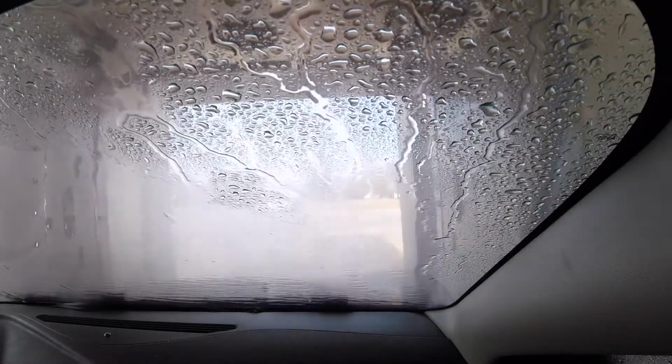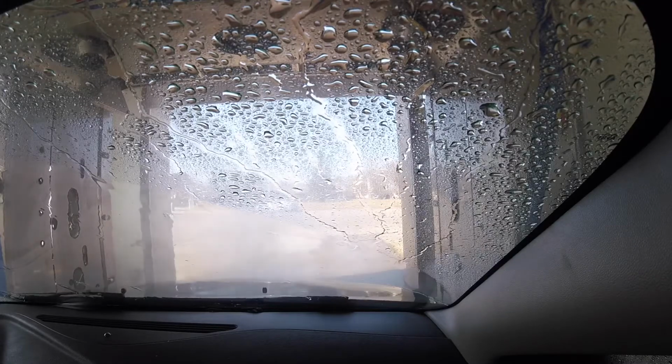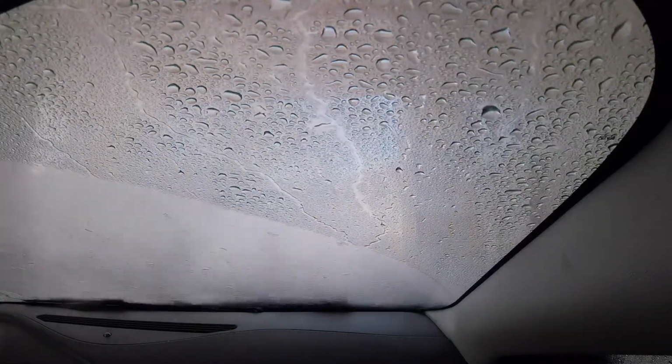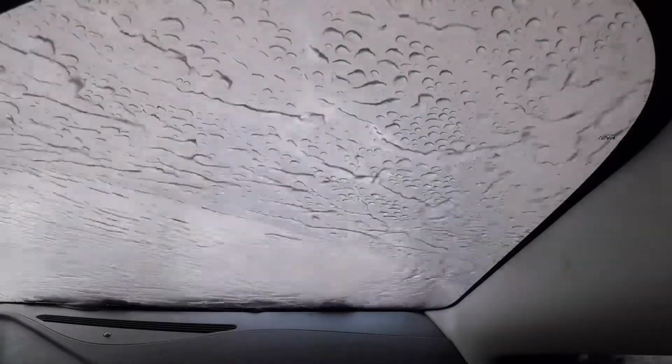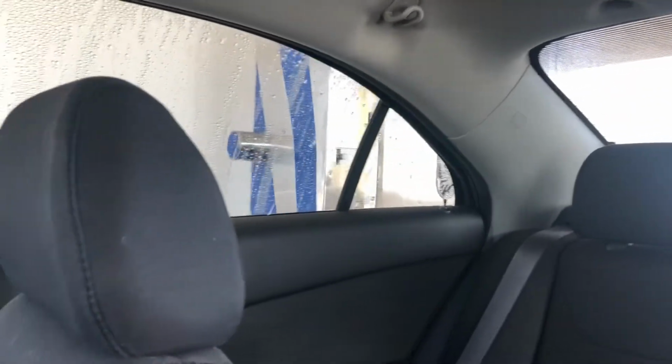This says this is the clear coat protectant. Here's our clear coat protectant. And this one does have onboard dryers. So here they are. I'm assuming that last pass must have been our spot free rinse.